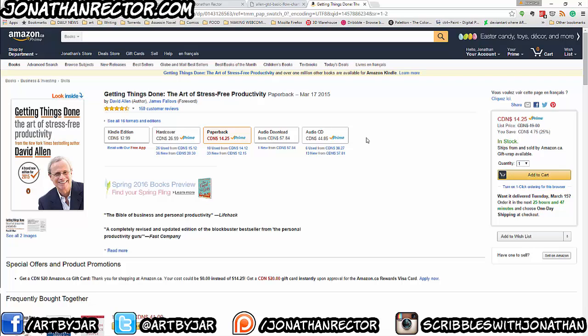And I came across this book here, Getting Things Done, by David Allen. So this is where I would start. This is the first thing I would start with over anything else: go to the library, buy this book, get your hands on it any way you can. It is dry. It is written almost like a business book. But at least just take a look at it.